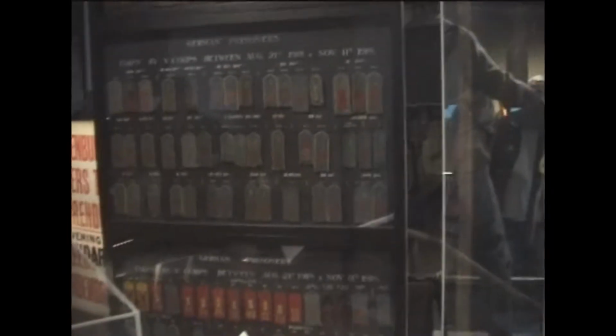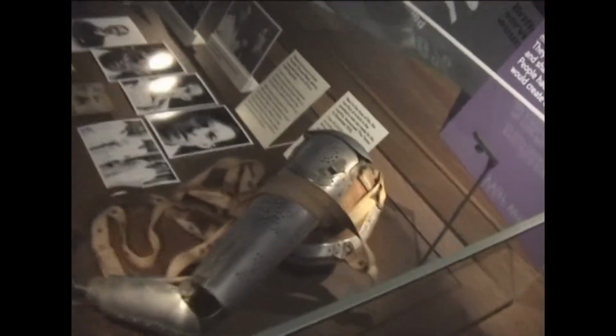Prisoners. Prison. I don't know, prison. Oh, those are those things they have on the shoulders. Interesting. Prosthetic arm? I would not want that.